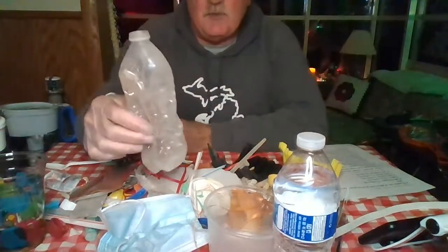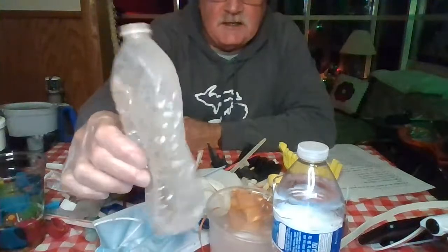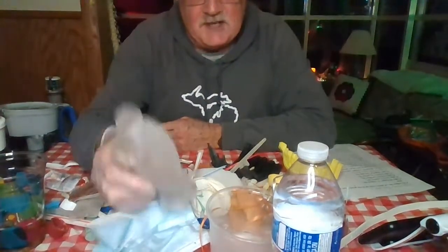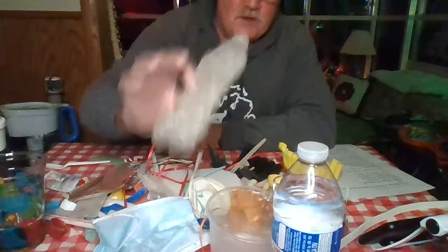This is a water bottle. Like I say, you don't find too many of these. See the difference? This one's been in the lake for a while. And again, the wave action, the sun is going to break this all down into very small bits. And we'll get to that later.